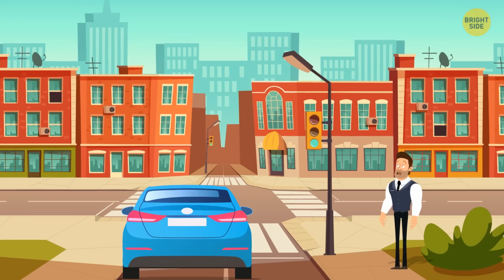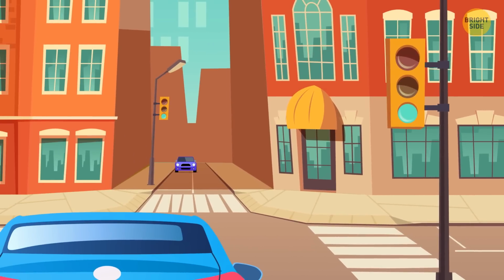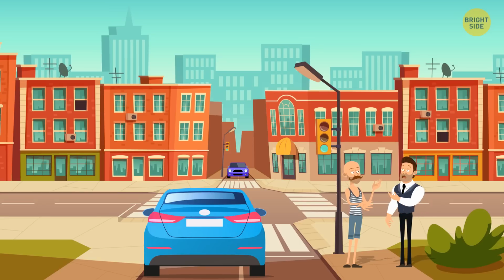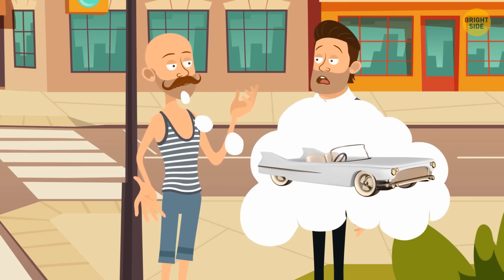Soon, he came to a crossroads. Where should he go now? Suddenly, Martin saw a car coming from the opposite direction. He asked the driver if he'd seen the red bike. "No, I've only seen a silver convertible."